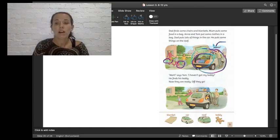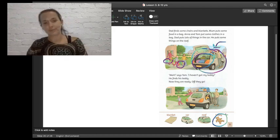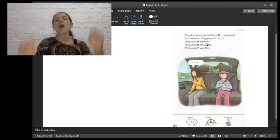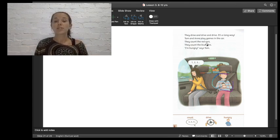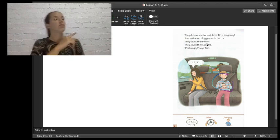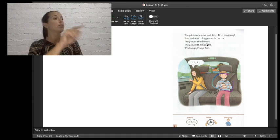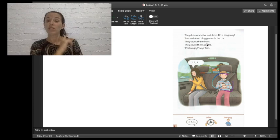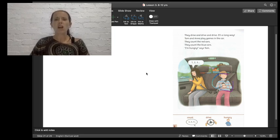Wait, says Tom. I haven't got my teddy. He finds his teddy. Now they're ready. Off they go. They drive and drive and drive. It's a long way. Tom and Anna play games in the car. They count the red cars. One red car, two red cars, three red cars. They count the blue cars. One blue car, two blue cars, three blue cars. Oh, I'm hungry, says Tom.